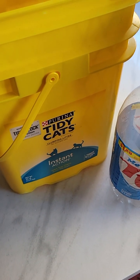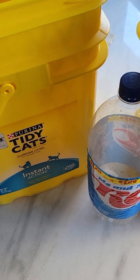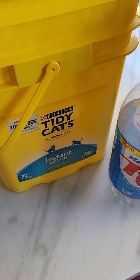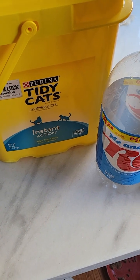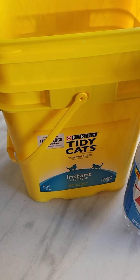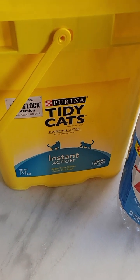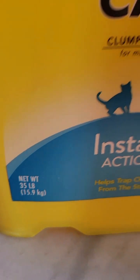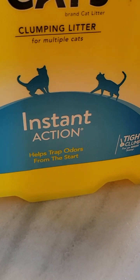But lots of prepping channels on the internet talk about using 5-gallon buckets for storage. Well, I didn't go out to the store to buy a bunch of 5-gallon buckets. What I have is I have 2 cats, and they use cat litter. And usually what I get is these buckets of 35-pound Purina Tidy Cats cat litter.